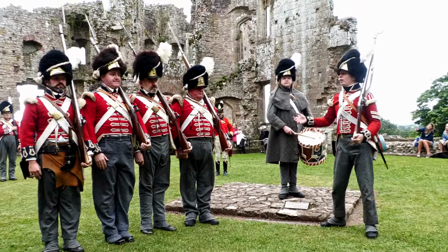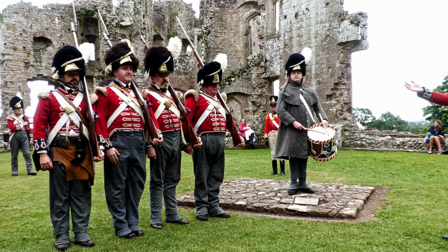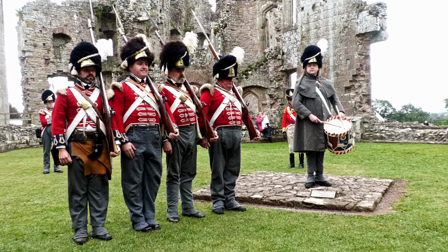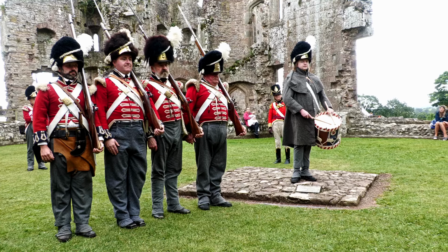So this is part of what they call fighting in line. The French fought in column. Obviously we've only got 4 soldiers, so it's not really demonstrating much of a line. If you picture, say, 100 soldiers this side and 100 soldiers that side and 3 rows behind them, that's more the numbers you're thinking of.